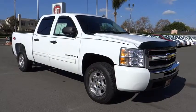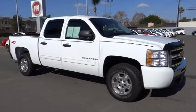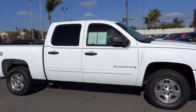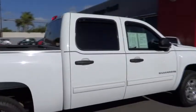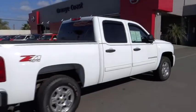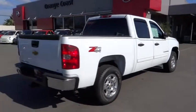The 2009 Silverado 1500. The Chevy Silverado 1500 has the lowest cost of ownership of any full-size pickup and is priced below $20,000. This vehicle has less than 105,000 miles.